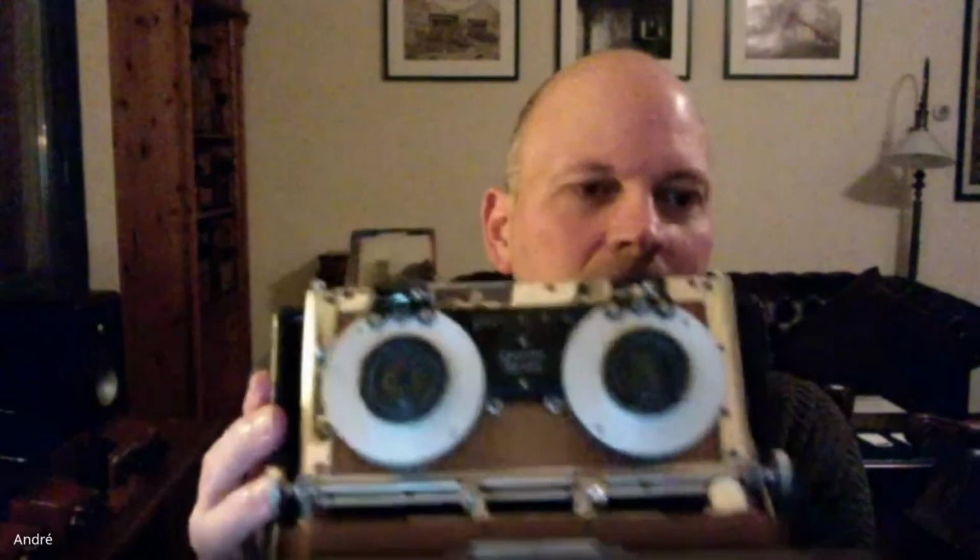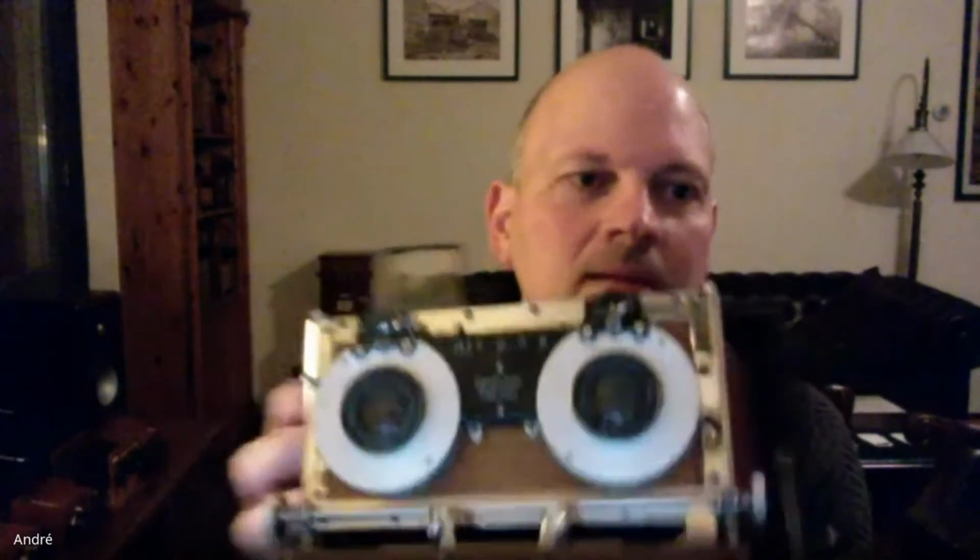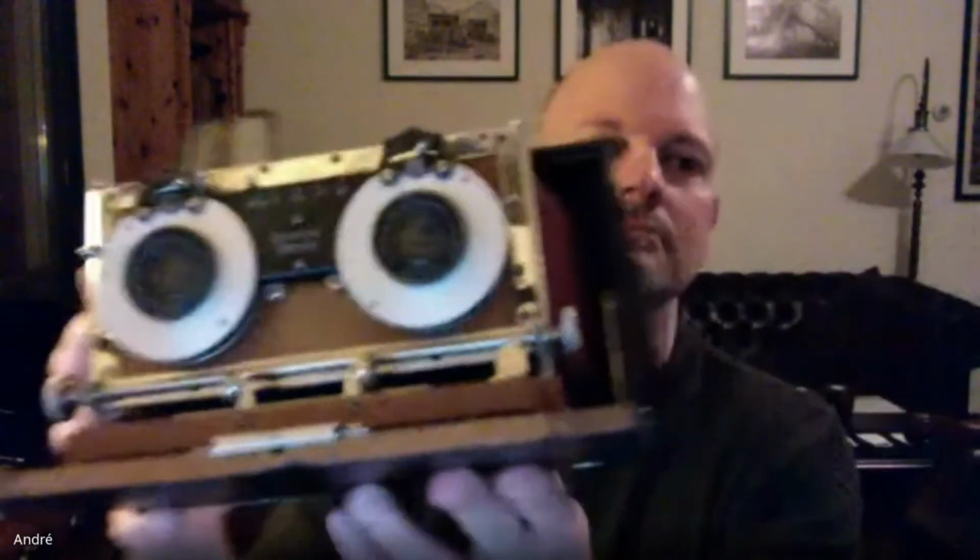I want to share with you my latest acquisition, which is a Heinemann HEAC 4 stereo camera. I hope you can see it. Yes, and that looks amazing. What's the name again? Heinemann HEAC 4. HEAC is an abbreviation for Heinrich Heinemann Aktiengesellschaft. Heinrich Heinemann was one of the largest manufacturers of cameras in Germany in the beginning of the 20th century. The company merged into Zeiss Ikon in 1926. And the HEAC series was a series of normal cameras and stereo cameras. I think there were probably 25 different models.